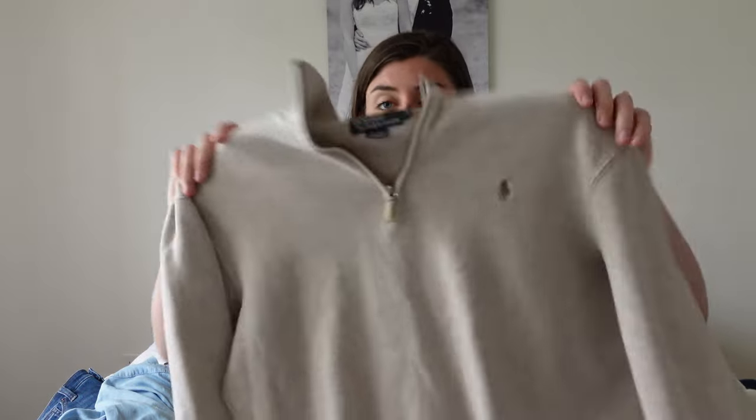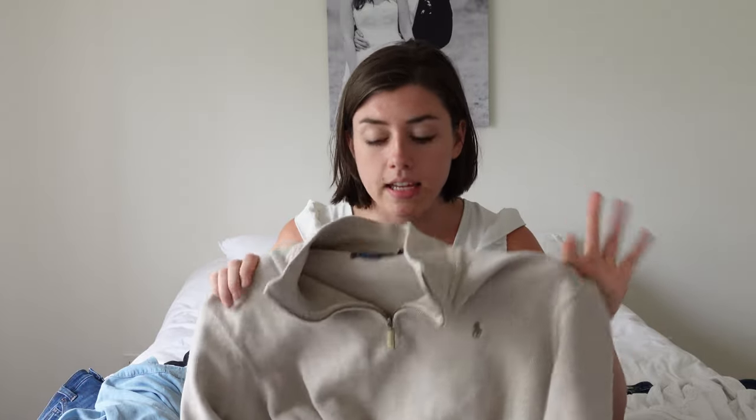So first thing I'm bringing is my favorite pullover, nice little polo. I guess you call this a 1/4 zip. It was also a thrift find. I think it was about $10. I really love the color, and it looks nice with leggings in a fitness context, but it also dresses up really nicely. I love it tucked into jeans, throwing on some more statement earrings or maybe a necklace, and you're good to go.